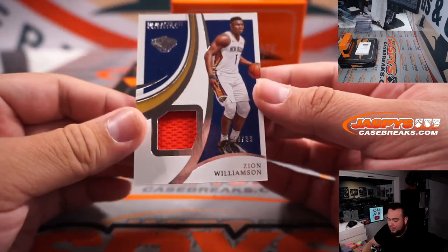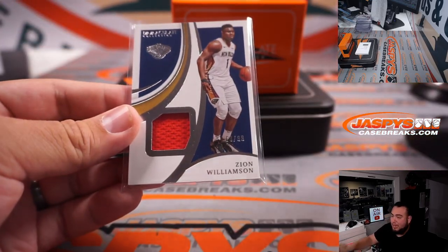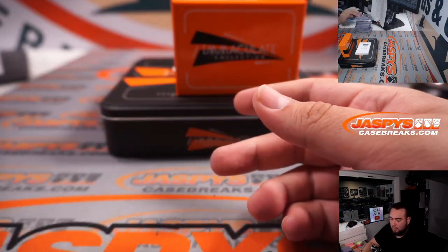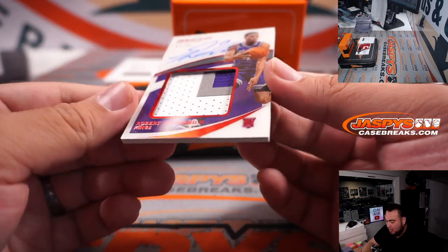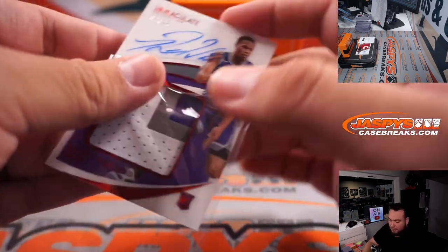We have a little Zion Williamson to 99. A little patch there for the Pelicans. Paul Norton with the Pelicans. We have a redemption here. Let's just save that. And we have a RPA Robert Woodard. 3 out of 25.